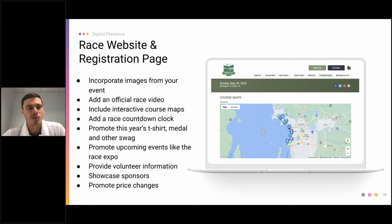When you drill into your actual event website and registration page, one of the best parts about events is that typically if you can get images taken, especially professional ones, you've got great content for your website. So make sure you're incorporating images from your event. If you're a first-year event, I've had plenty of people that have staged photos. That's not a bad idea. If you have the ability to add an official race video, video is super helpful. It allows you to stand out.